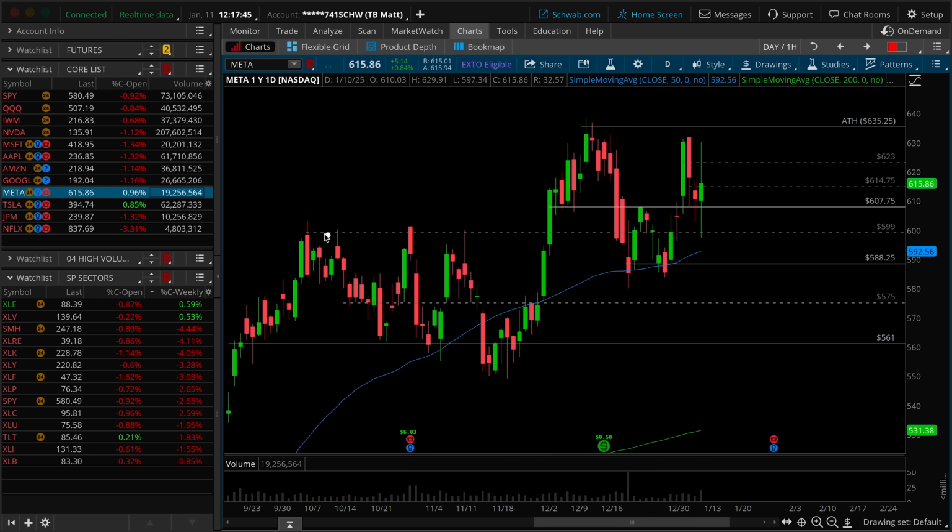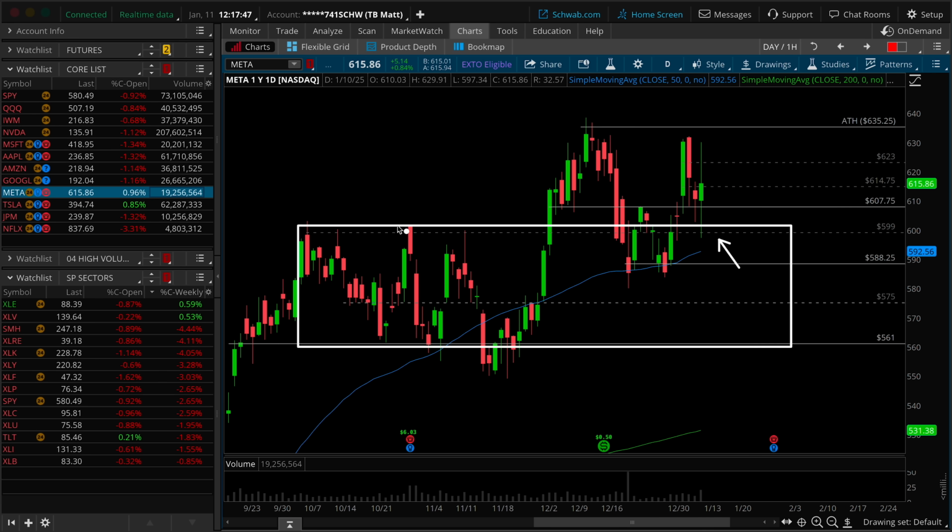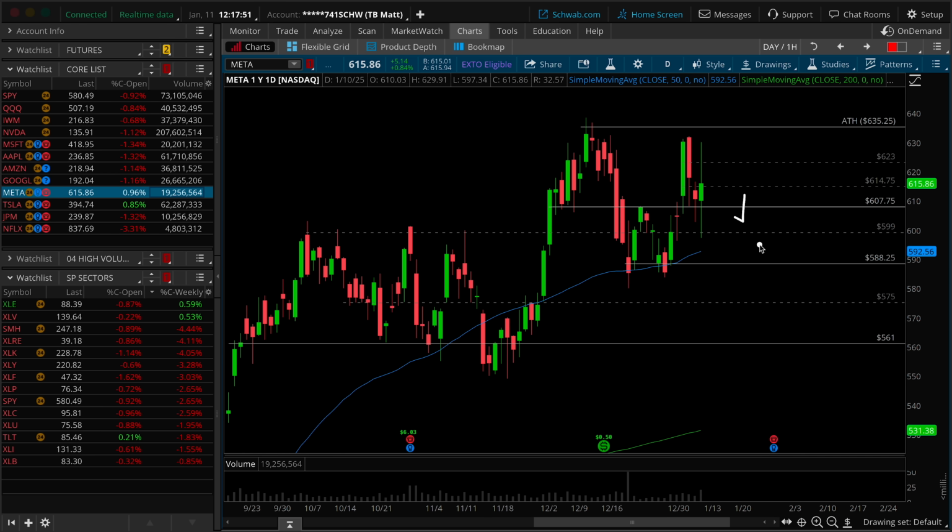What do we see out of Meta? Balance range here, offering lows, the highs of it, offering lows on that Friday session. TikTok ban certainly helping, and Dana White being hired to the board. So we'll see if it can persist over this 607.75.